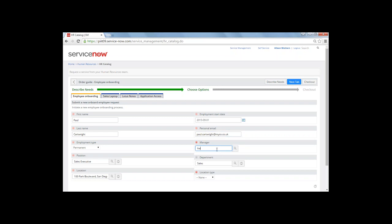His manager, well, let's make that Fred Luddy. For those who've seen ServiceNow, he's our founder, so we'll give Paul that as his boss. And his location type is going to be office-based. We decided that already. Now, that's all of the information we need for HR for a joiner. It's that quick for his line manager to fill that out, and it's ready to go.